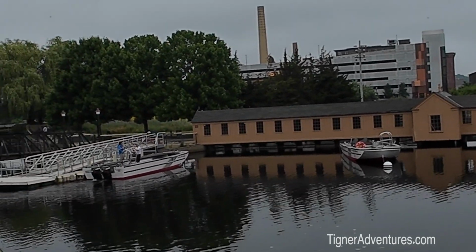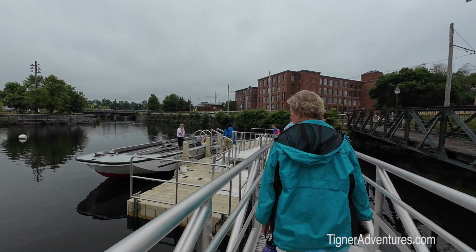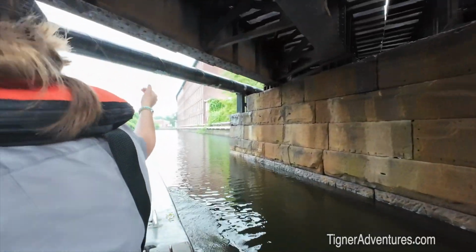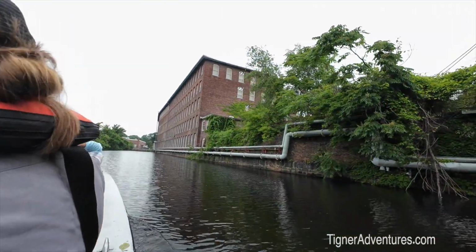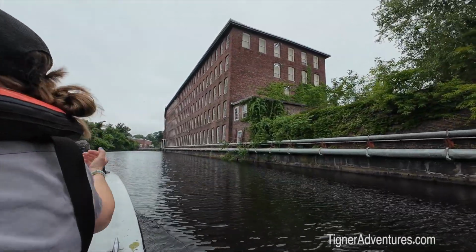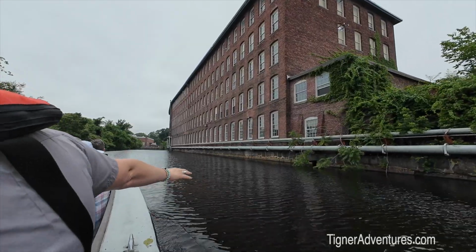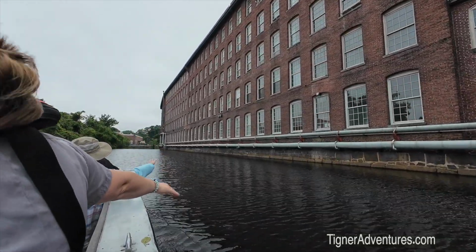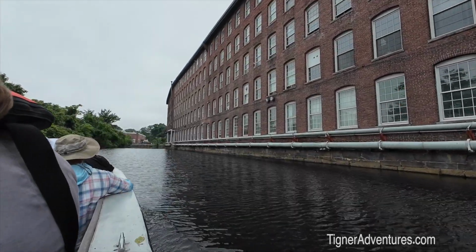There's our big boat we're going to be taking around. A building that is built right on the canal, so it is using the water to be powered. And then think about how the water itself is like the electricity that is flowing through the power strip. So there's big openings underneath each one of these mill buildings that water literally falls into to help turn the turbines. And that's what you would learn about on the Suffolk Mill Tour.